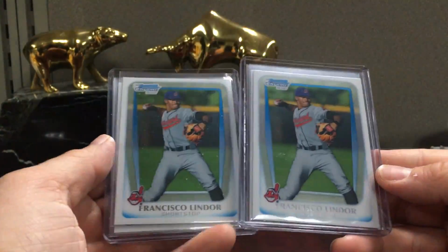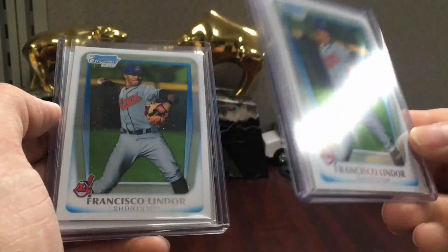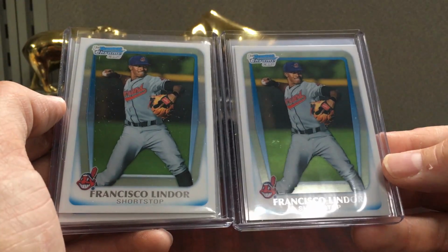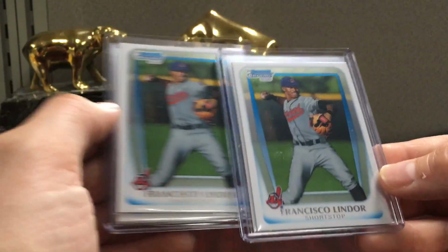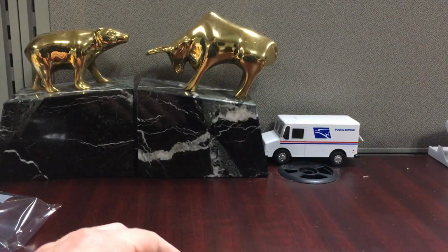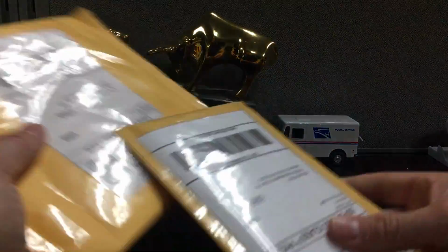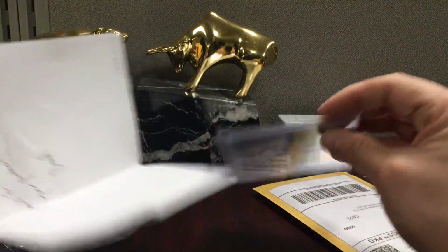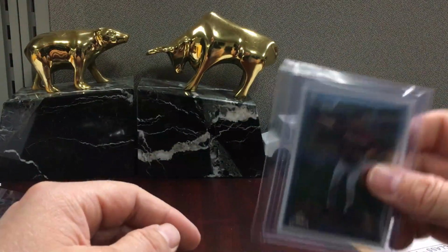So I think this is 10 of these. Lindor 11. So we saw one earlier. Here's 10. This is what I like to do, is try to get these for a decent price and then go through and try to find slab candidates. So 10 of these. That'll be some work tomorrow. I'll go through all these cards to look for candidates. To actually get to 500 cards, I probably look through 3,000 or 4,000 cards. I honestly don't know. It's a lot.